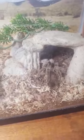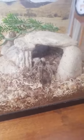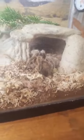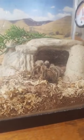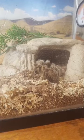However, we are going to be feeding her live on here. So if you are someone who's not comfortable watching live feeding, just know that that is coming. I'll probably do that in about 5 to 10 minutes. It'll give me a little bit more time to talk about her and also for you guys to potentially see if she'll eat.